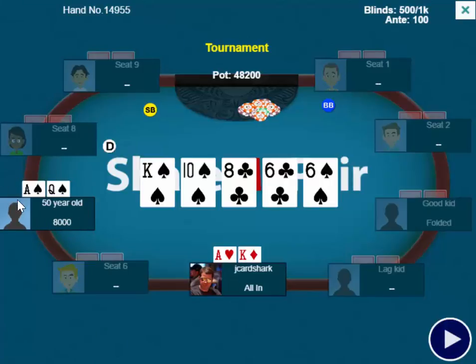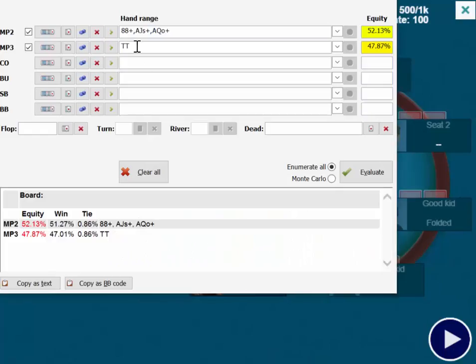But what do we think about this guy's call with ace-queen suited? That was really the purpose of this, was to show you that in this scenario, when a good kid raises from early position and then someone else who is competent shoves for 20 big blinds, you really do need a very strong hand. So again, let's give this guy ace-queen suited, and you'll see that he is very far behind.